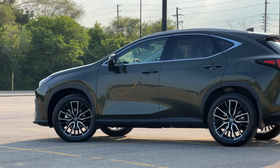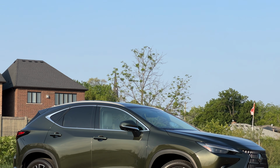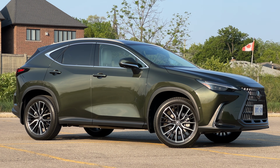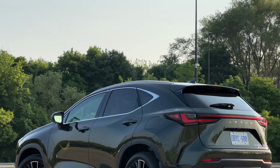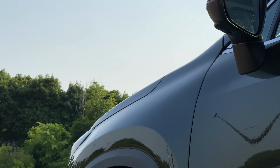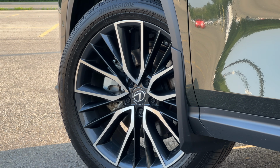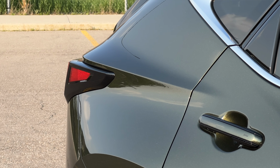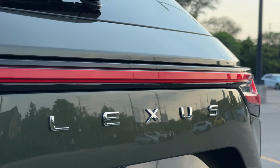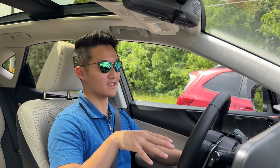Easy as that. Overall, the Lexus NX 350h takes the best part of the Toyota RAV4, i.e. the powertrain and the reliability, and then elevates the rest with premium materials, fancier designs, and upgraded features. Maybe the $72,000 price tag on this executive trim is a little hard to swallow, but as I mentioned earlier, there are 15 trims to choose from. So you will definitely find something that you would like within the Lexus NX range.